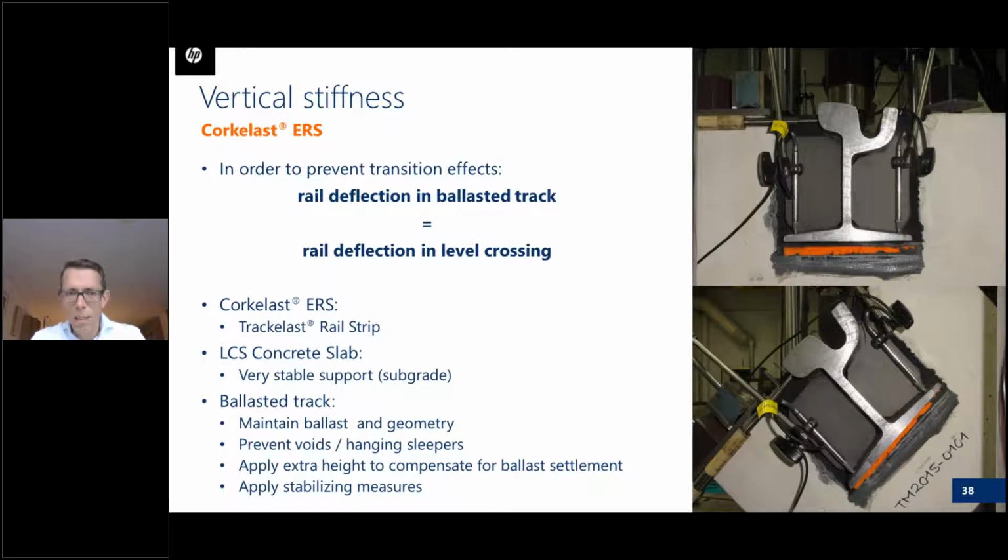In the adjoining ballasted track, there are more components. It's the sleeper with the rail pad, it is the ballast layer, and probably also some elasticity from the substructure under the ballasted track. So you see, we have to match both stiffnesses in embedded rail.